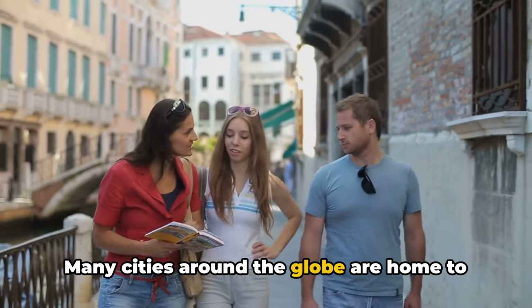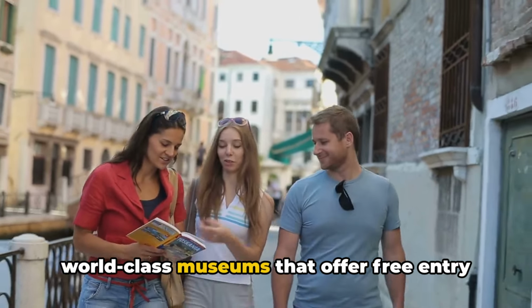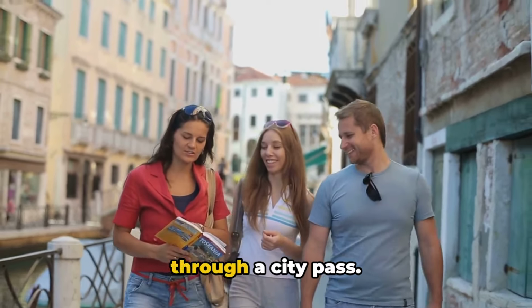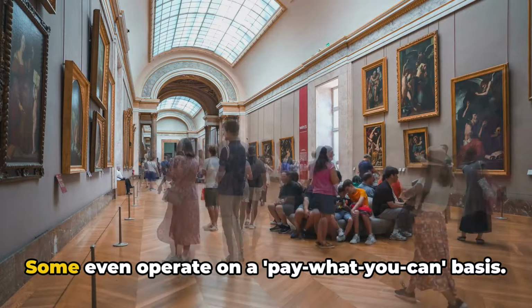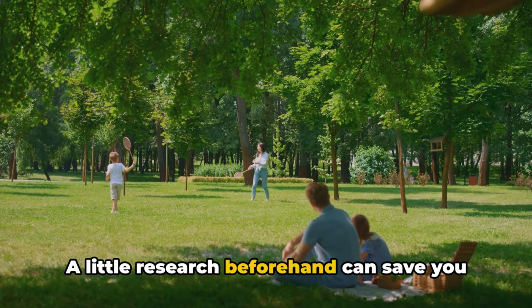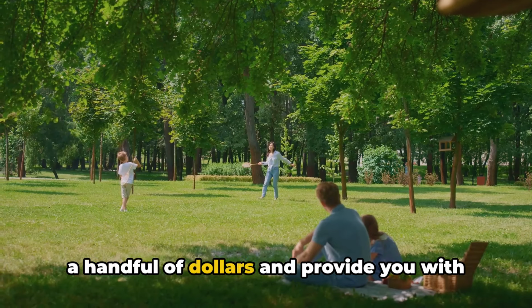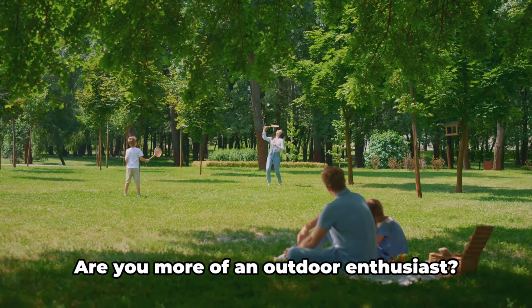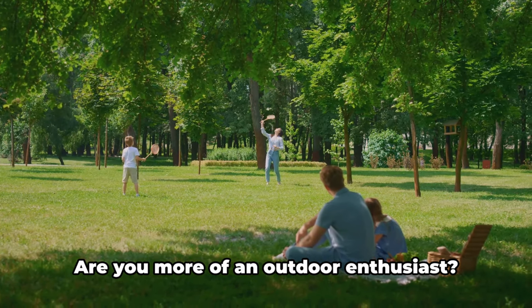Many cities around the globe are home to world-class museums that offer free entry on certain days or hours, or discounts through a city pass. Some even operate on a pay-what-you-can basis. A little research beforehand can save you a handful of dollars and provide you with a rich cultural and historical experience. Are you more of an outdoor enthusiast?